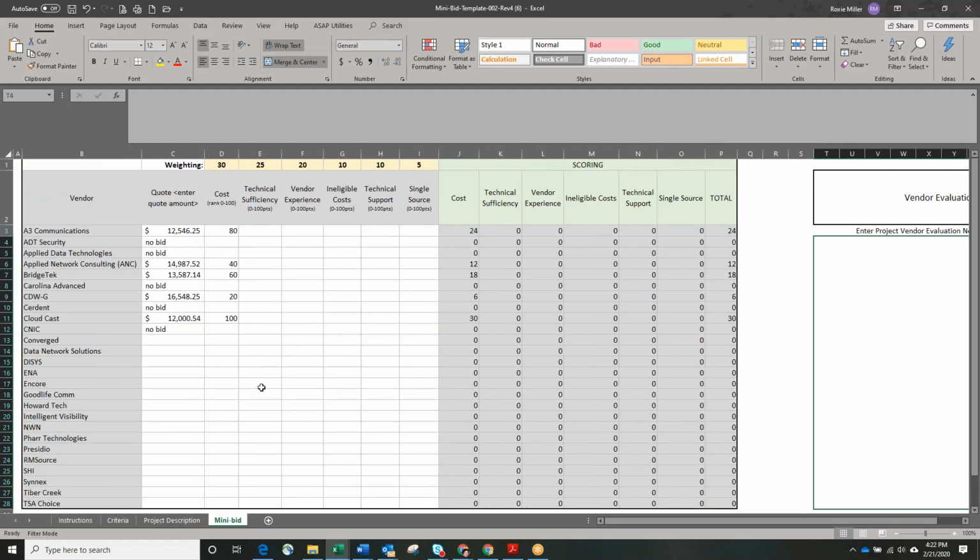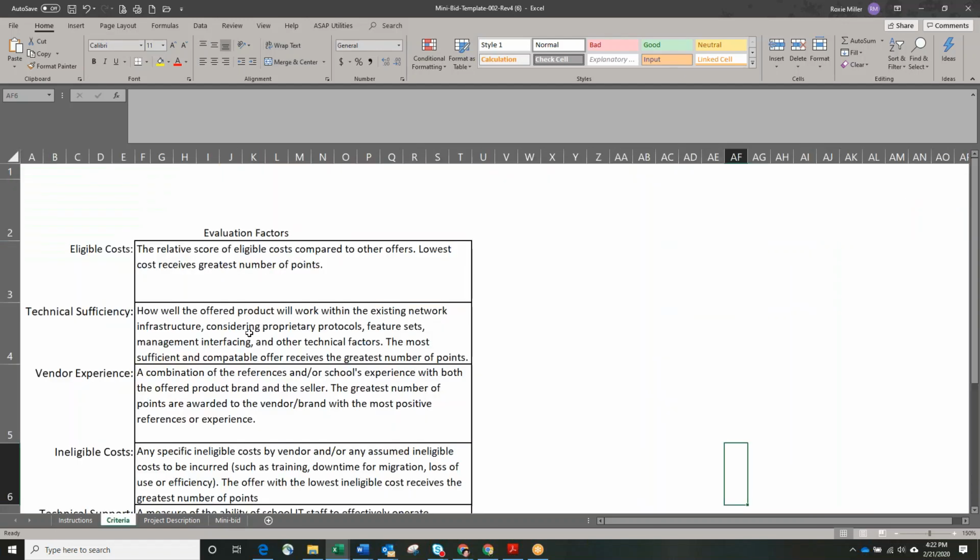Because wherever there's a rhyme, there must be a reason. So technical sufficiency: if you use this one, you should understand it and be able to explain it. This one says, how will this product work within your existing network? Is it compatible? Is it the most sufficient? And so forth and so on.